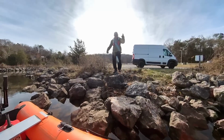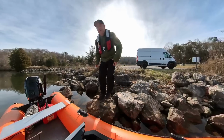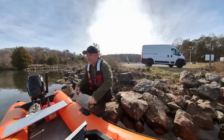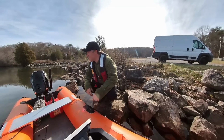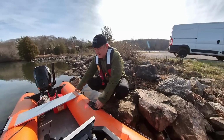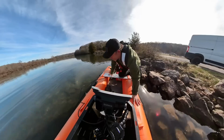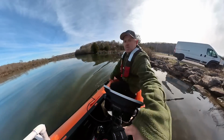All right, sonar is all set up. We'll get out here. I'm pretty sure we're gonna find this car really easy. So yeah, finding it shouldn't be an issue. Hopefully it's not too deep. I don't think it's too deep. We'll find out though. Enough talking. Let's go look. Here we go.